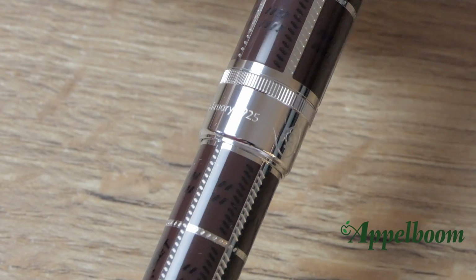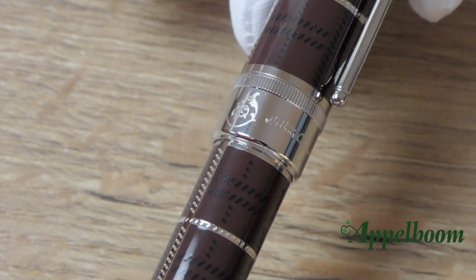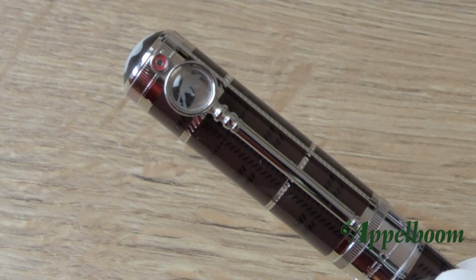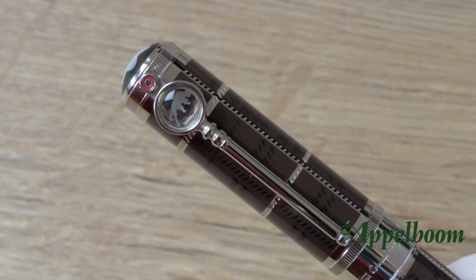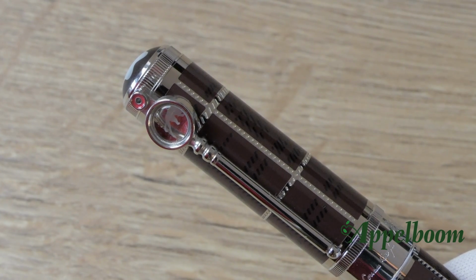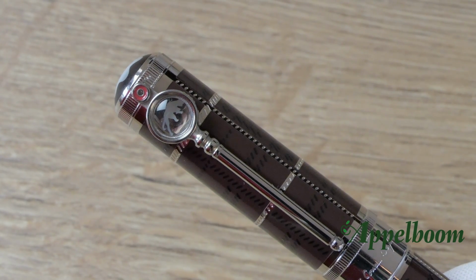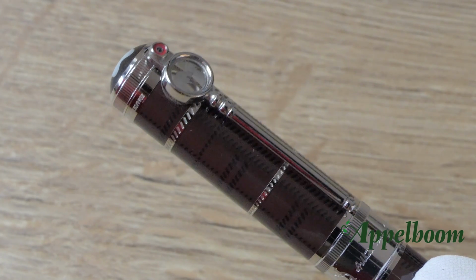It also has an engraving of the window of Doyle's London-based Physic bookshop. The clip is again shaped like a magnifying glass, but this time it's revealing a hound, referring to the Hound of the Baskervilles. I'm not going to break my tongue again, so let's just say the top of the clip looks the same as the blue version.